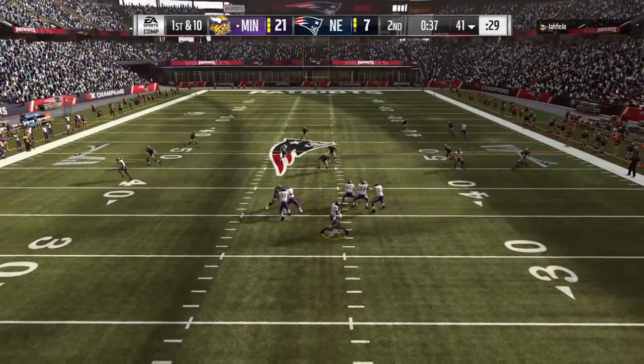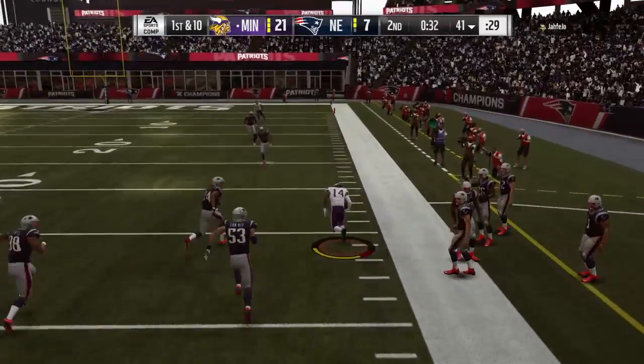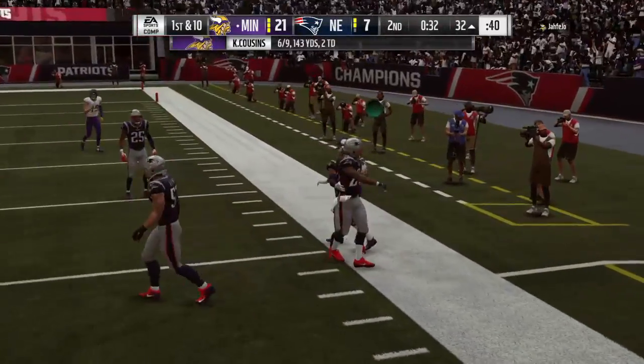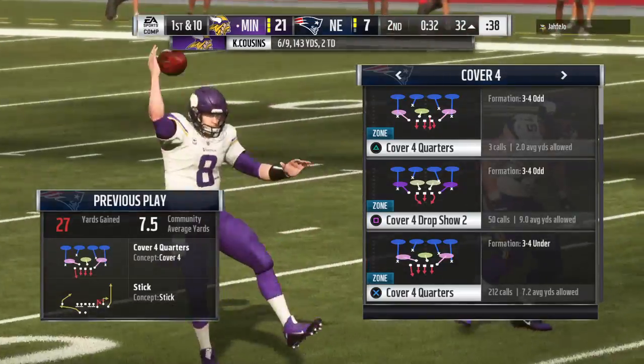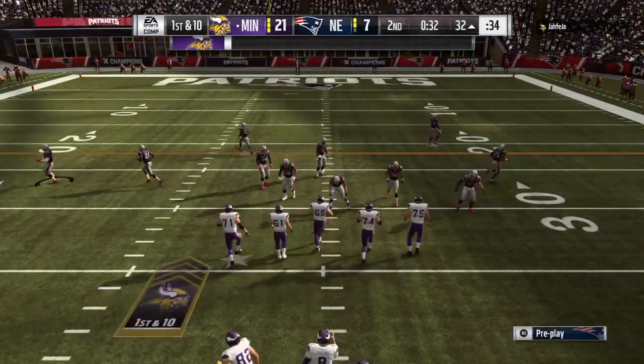From the gun, here's Cousins. Eluding the pressure right, he's got it complete to Diggs, right side. And he is out of bounds, just a yard or two shy of the 30. A very solid gain of 27.